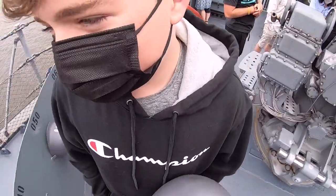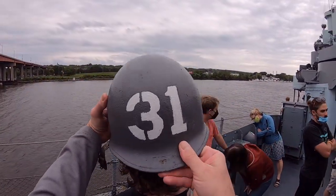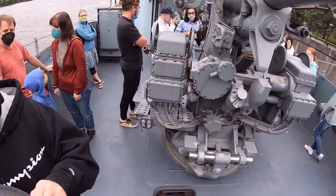Did you know that a long time ago, this gun would be firing? And then how do they do the work? Stand in front of the gun.